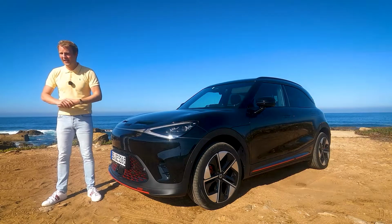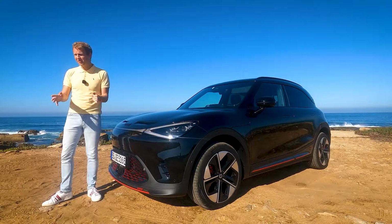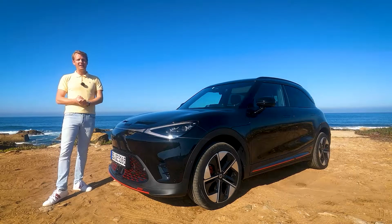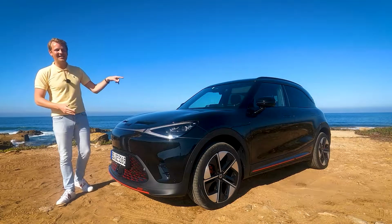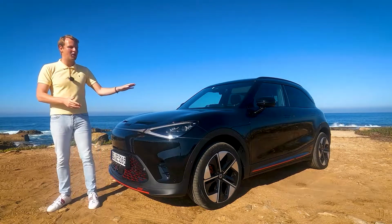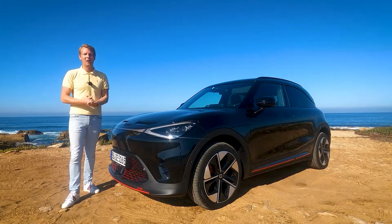This is the Smart #1, and yes, indeed, it is called the Smart #1, and no, it's not called the Smart #1. And this is a compact electric SUV that can fit 5 adults, and yes, it can tow a caravan. And in this video, I'm going to tell you everything you need to know about this Smart #1. I'm going to show you the interior, the exterior, and we're going to take the car out for a drive.